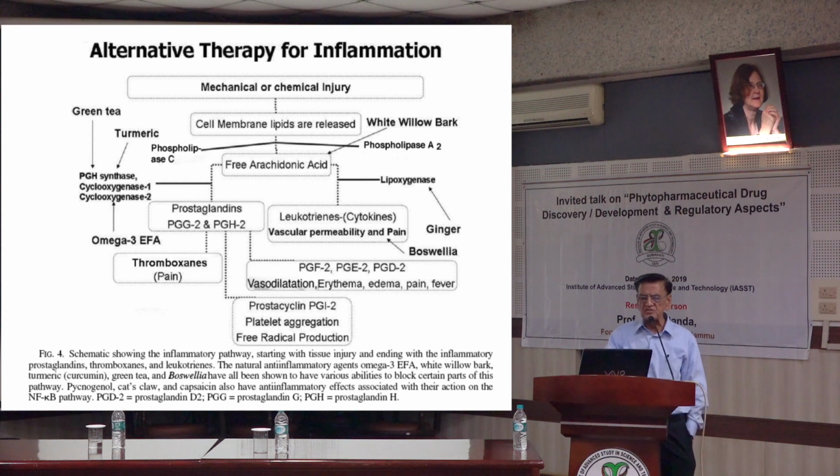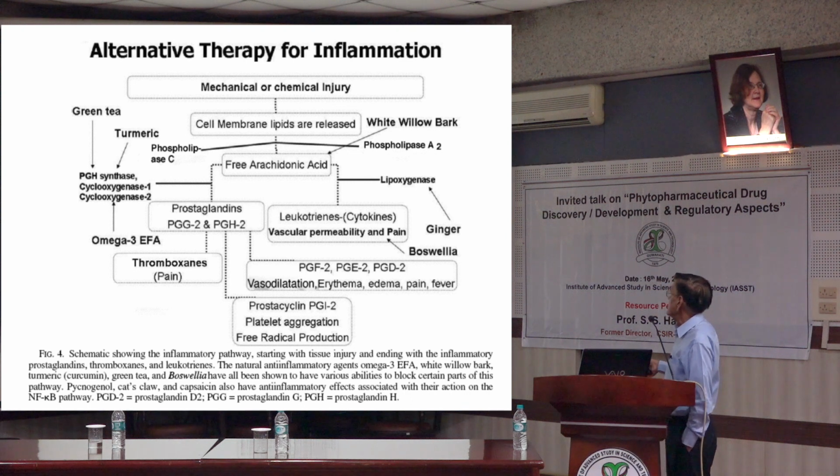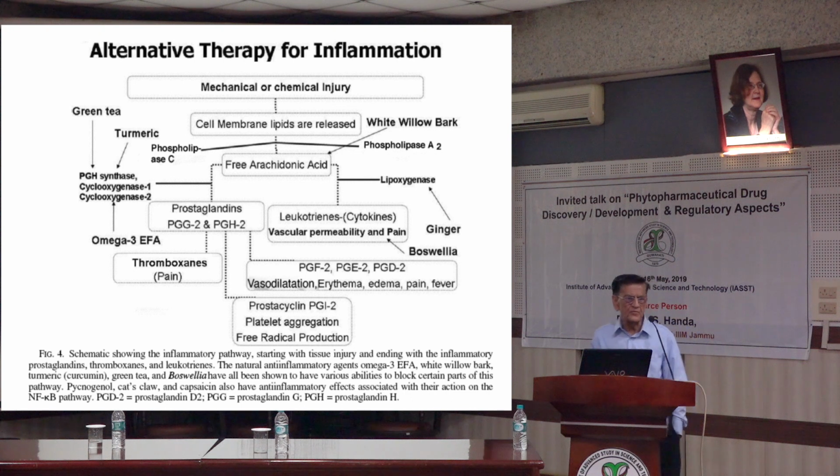Now this is again the mechanism of action, where we have given the COX-1 inhibitors and COX-2 inhibitors for the anti-inflammatory activity, and lipoxygenase inhibitors. You see here the turmeric. Turmeric is acting through cyclooxygenase 1 and 2. Green tea also works through this area. Aspirin works through this area, goes to this route. However, ginger and boswellia, lipoxygenase inhibition working here. So very potential plants. Of course, ginger we have not pursued further, but boswellia we have gone far ahead.